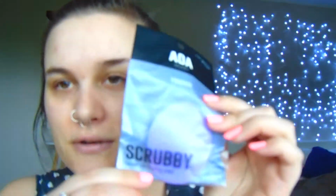They don't smell like citrus, they just smell like soap. Oh, it's my little scrubby thing. So I got an AOA Studio Scrubby Facial Cleansing Pad. It's one of those things that you use to scrub in your facial cleanser at the end of the day to help remove makeup and get right in there and cleanse your face.